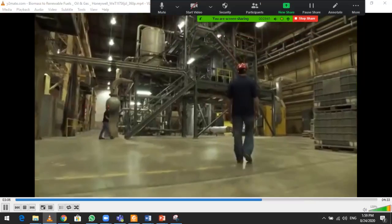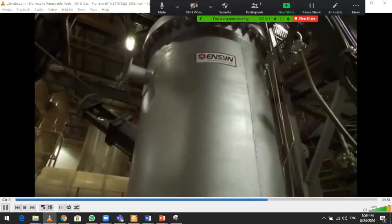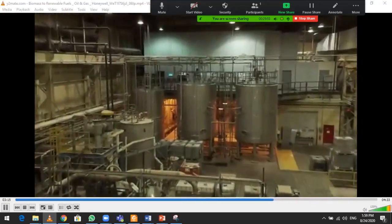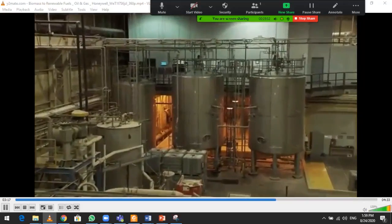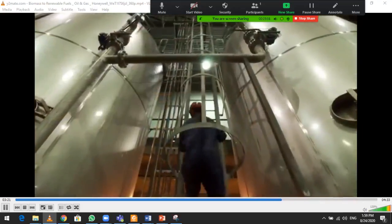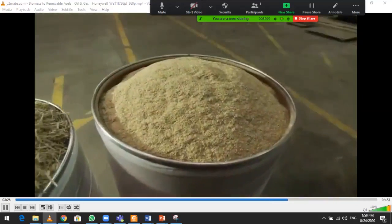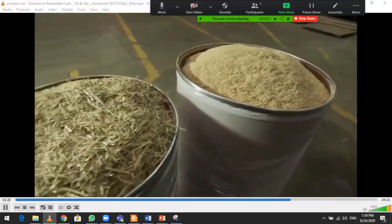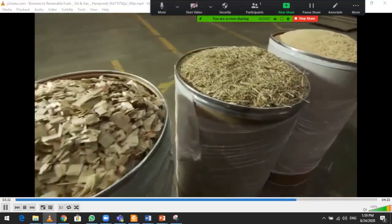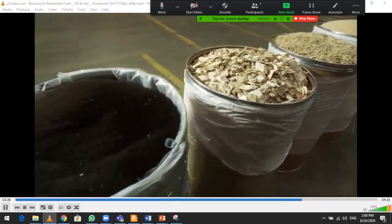The compact modular construction takes up relatively little space, yet the technology is very scalable. Processing capacities range from 100 bone-dry metric tons of biomass per day, like this facility in Renfrew, Ontario, Canada, up to 1,000 metric tons per day. RTP also accommodates a wide variety of feedstocks: forestry and agricultural residuals, wood-based construction and demolition materials, and sustainable energy crops such as miscanthus or switchgrass.